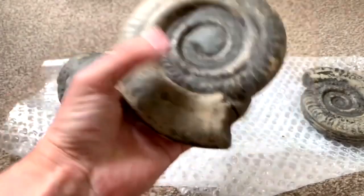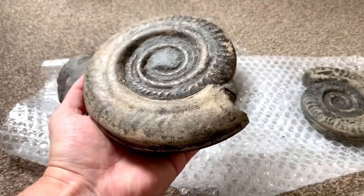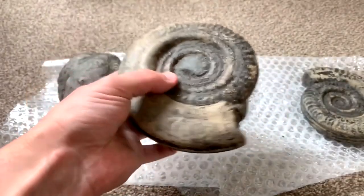I've got a 7-inch Hildoceras at home. Maybe I'll put that in a future video as well. But you never really tire of finding ammonites like these. So exciting.